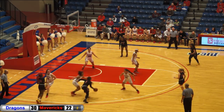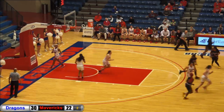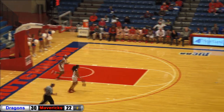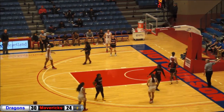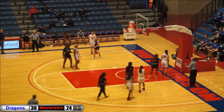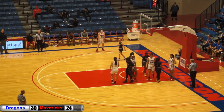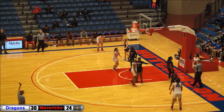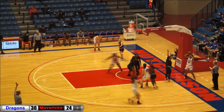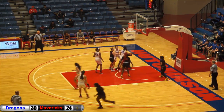Ball comes in to Fly. Dribble penetrates into the lane, shoots and scores. Well, she finds a way to get her points, doesn't she? She has 8. Driving the right side, down low, ball knocked away. But in fairness, Andy, she also has dished out a couple of really nice assists. Yeah, she sure has. She's a nice ball player. 30-24, Hutchinson lead is 6. Ball was knocked out of bounds. Hutchinson basketball. Here's Milan Schemmel. She'll gun it from the right side, missing.